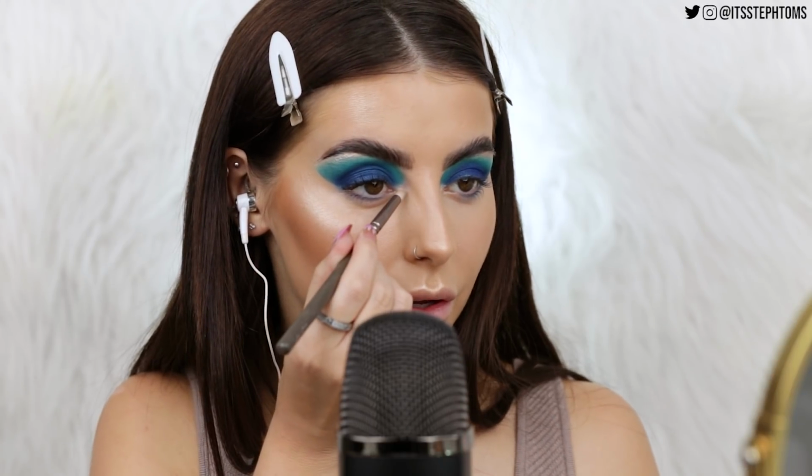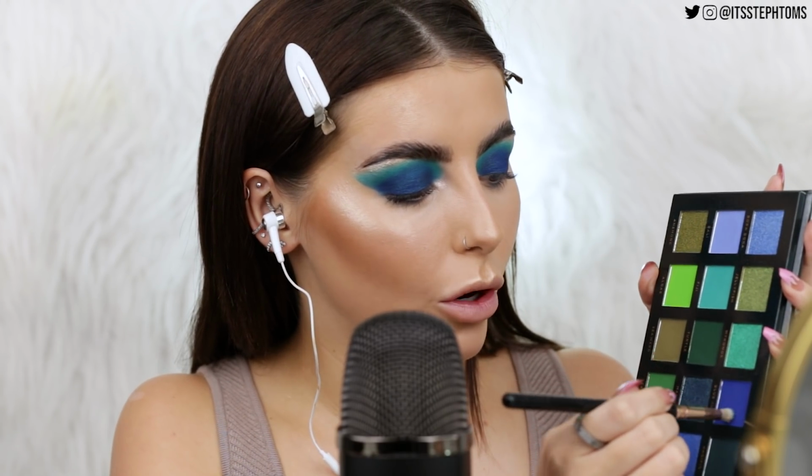Banana. I'm then going to take a pencil brush and I'm going to go in with the shade Blissful, another really nice highlighter from Ofra, and I'm going to pop that on my inner corner. Like, look at it. How? I don't understand. Next, I'm going to go back in with my eyeshadow palette and I'm going to take a bit more of Blue Clam and run that on my lower lash line.